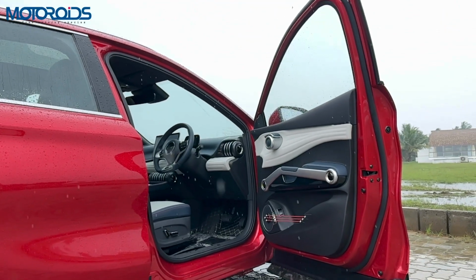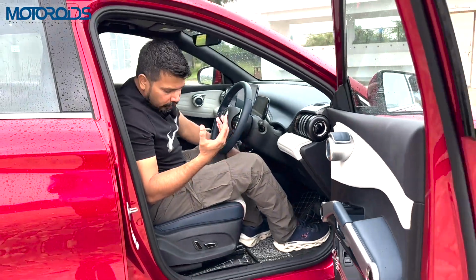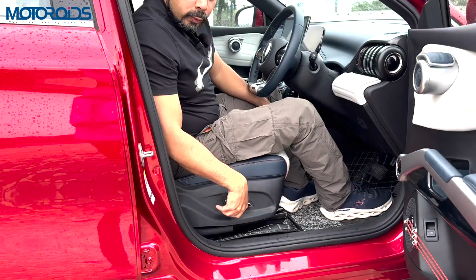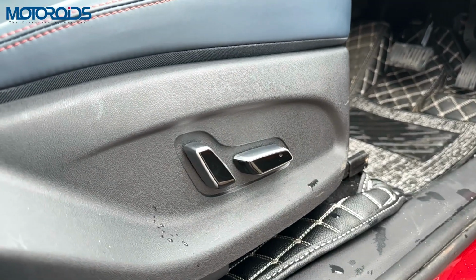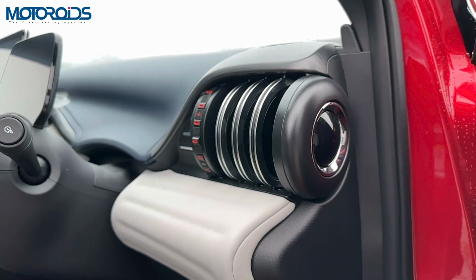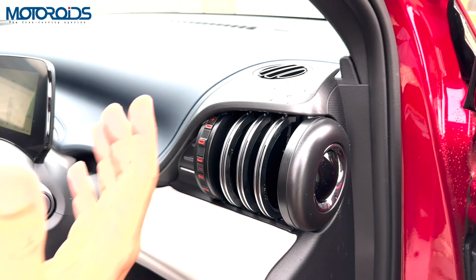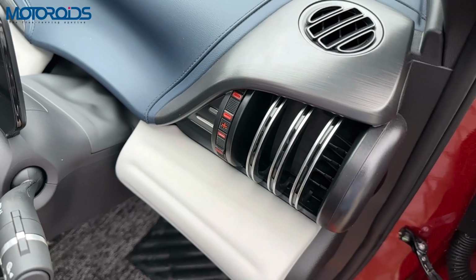The seat height here is just about ideal, and even the shorter ones amongst you won't have any problem. These seats are 6-way adjustable, although you don't get any adjustment for lumbar support. You also get a dead pedal for long distance comfort, and if you look at the AC vents, they have been inspired by the dumbbells that you see in the gym, and they again are very unique.